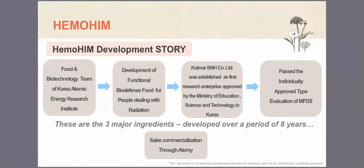So what happened was Colmar Korea and KERI merged into one and they named it Colmar BNH. So through Colmar BNH, and once they got approved by the Korean Drug and Institute, the only way to purchase the HemoHIM is through ATOMY, because ATOMY is the exclusive distributor for HemoHIM. So without ATOMY, nobody can purchase HemoHIM.